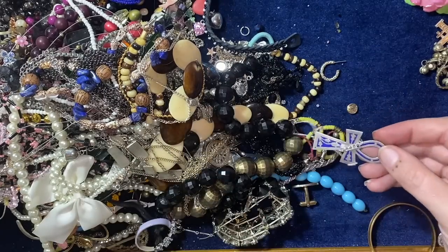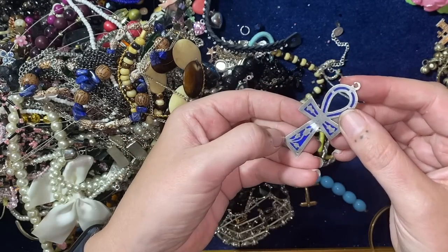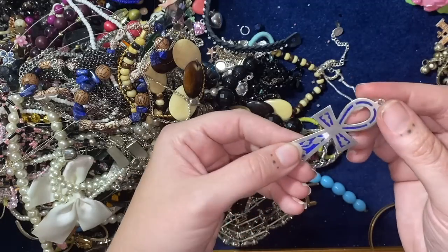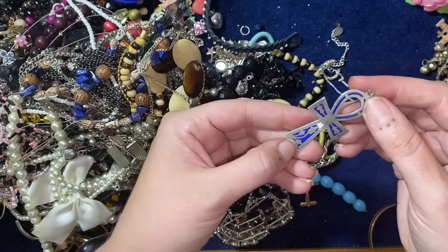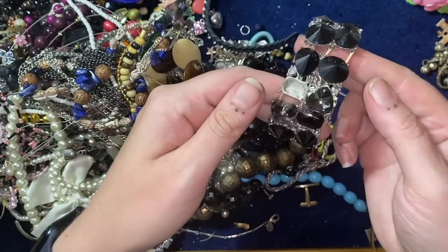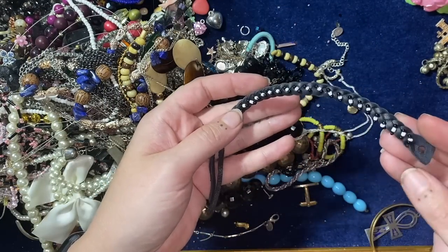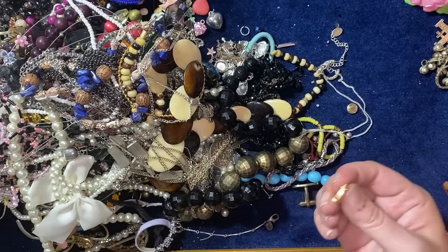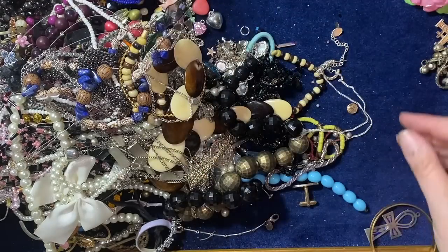Another spiky thing. Ooh. You're a nice ankh, but you're missing some of your inlay there. That's probably lapis lazuli in there. Possibly silver. Shame if it isn't, but yeah, we'll keep that aside, we'll test that. Sparkly, missing a stone, and there you go. A little bit of leather, doesn't seem to be much worn, so that can go in there. Oh, that's missing its pearl. We saw the other one to that earlier, but never mind.